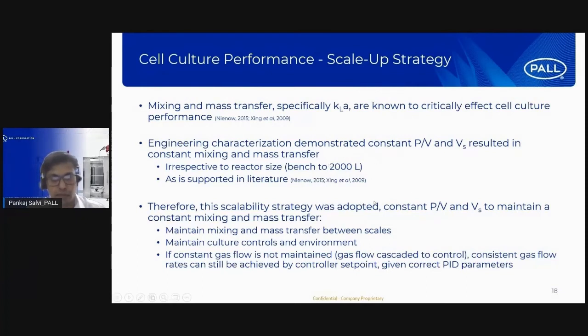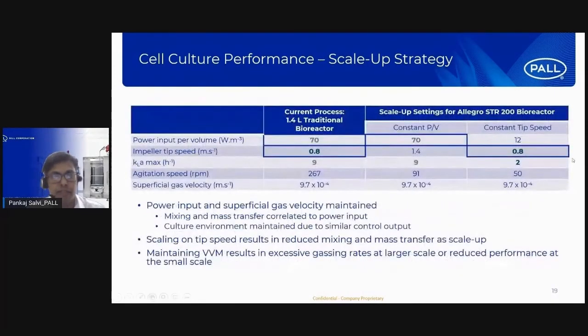So what Pall does is, with the extensive study available, we can help you achieve a constant P/V and superficial gas velocity. And with good PID control, you can have good environmental control and gassing in the system. This is an example of how we usually go about scale up. Here you can see a scale up done from a 1.4 liter traditional bioreactor to a 200 liter Allegro STR.